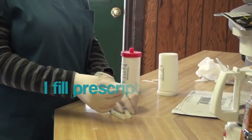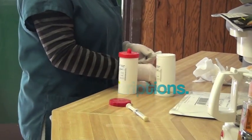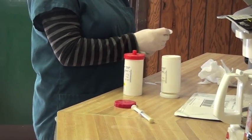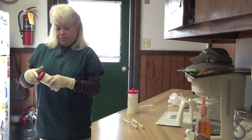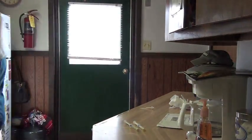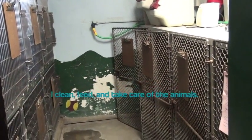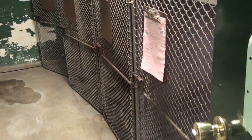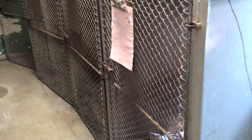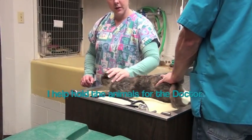Here's what I do on a daily basis. I fill prescriptions, such as what Liz is doing. I also do pills and wormers and shots. I clean, feed, and take care of the animals. These are the indoor kennels, and I clean the outdoor kennels as well with the hose and pooper scooper that we have.